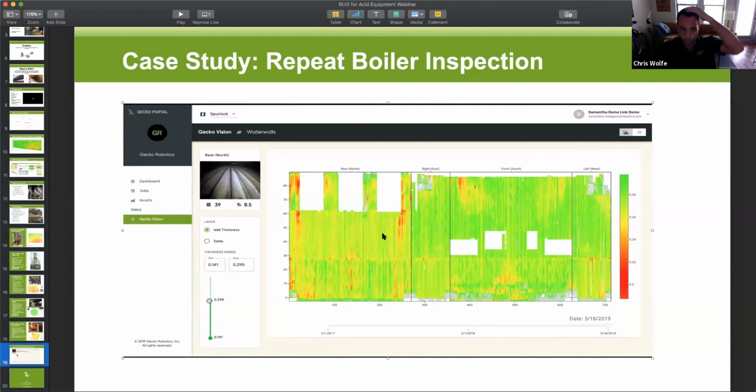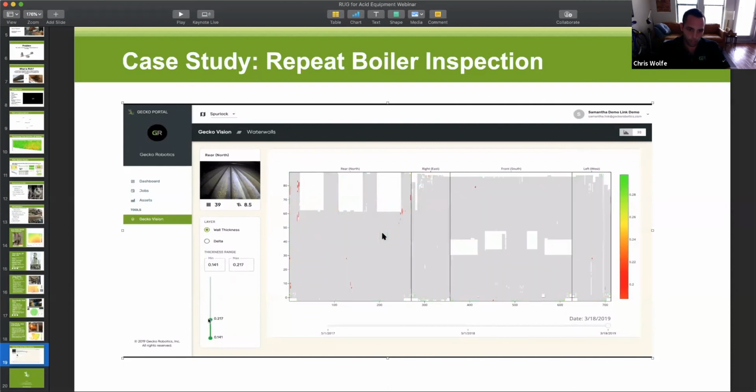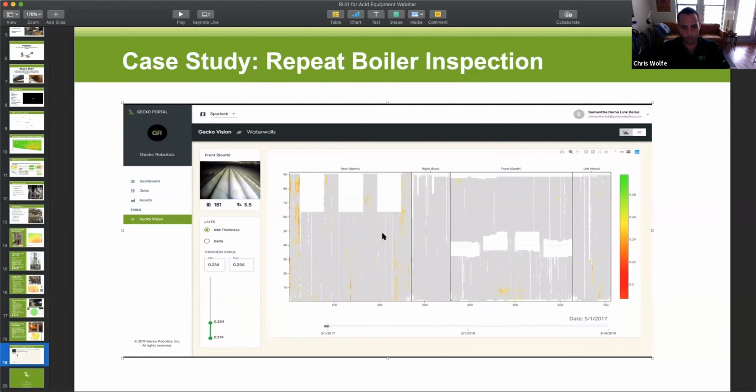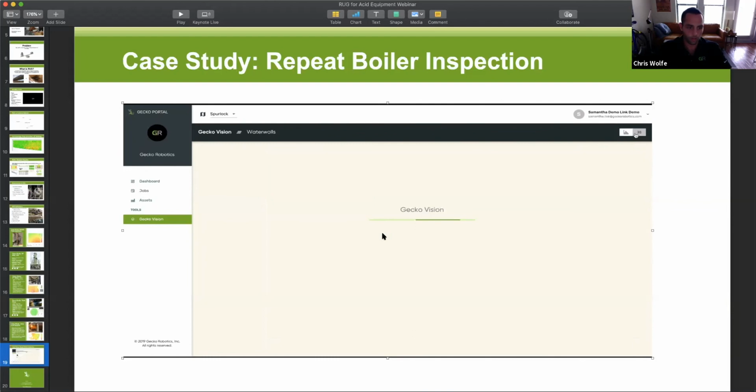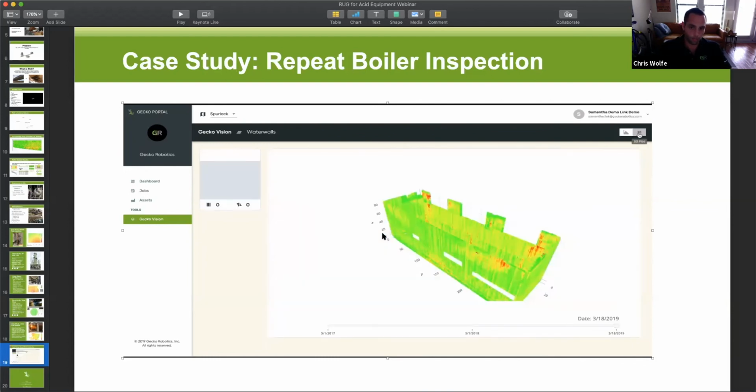There's also tools built in to quickly identify any readings below a certain threshold. We call that the fitness for service slider. Also, if you're mapping inspections over time, we can show how those inspections compare to each other and where spots of increasing corrosion are. Then we can do 3D mapping.